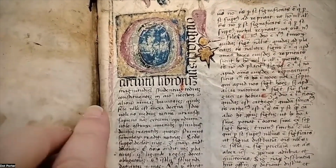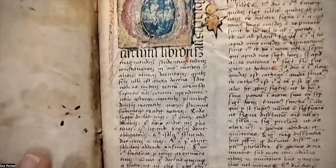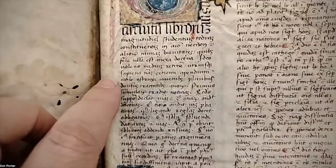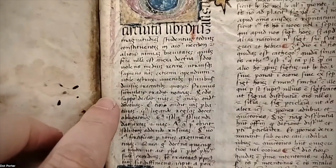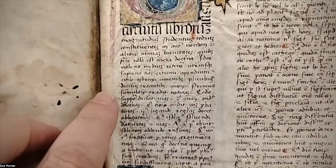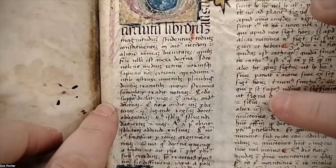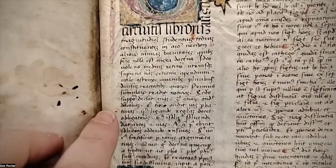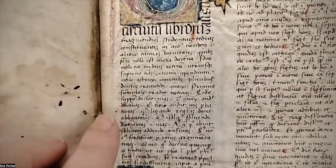But one of the things that I noticed as I was looking through it, and I think even if you don't know Latin very well, you can probably see this, is that the text is highly abbreviated. So that means that the scribe is not writing out every word fully. Every time you see a little line above or a squiggle, that's the scribe shortening the word and putting in indications, so anyone reading this would be able to see what the words are. Also, the writing is quite small.